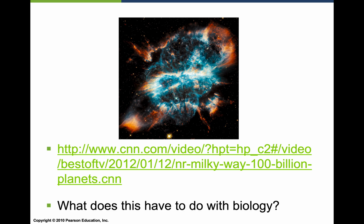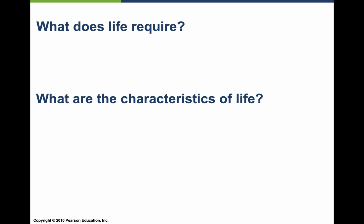So hopefully you're back now, and one of the things that you can think about with this is, what does life require? We know that throughout the universe, with all these stars, there's at least one planet per star, which is fascinating to think about. And as they mentioned in the clip, the probability of life is almost a certainty, and we're past that now. The question is, how do we find it? How do we get there? Which is really interesting. But think about, what does life require?